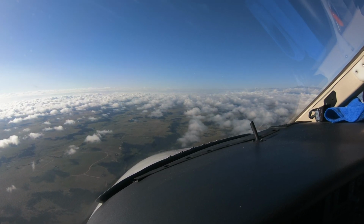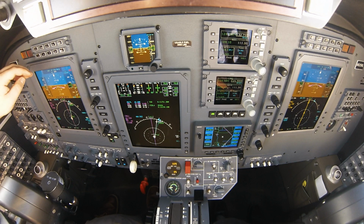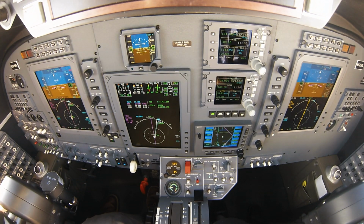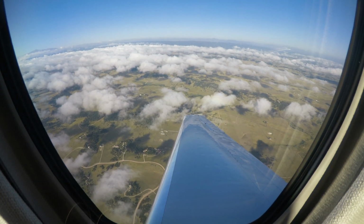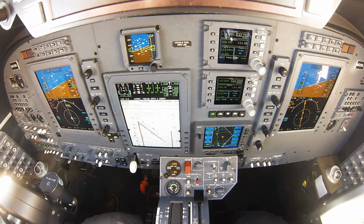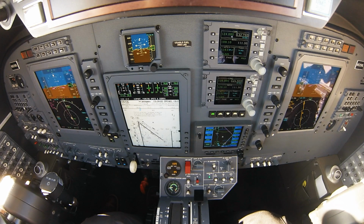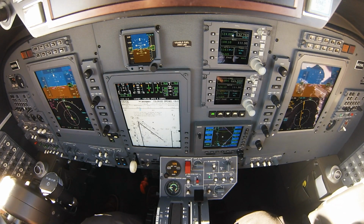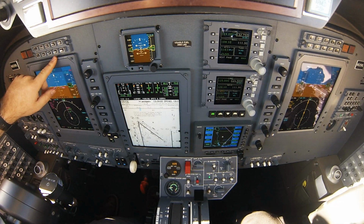JetLinx 525, Springs approach, fly heading 180, expect GPS runway 17 right approach. Heading 180, GPS 17 right, JetLinx 525. Heading 340. You still got the 17 right in there? Yep. Okay, cool. JetLinx 525, do you have Febla pulled up on your approach plate? Yeah, we have Febla. JetLinx 525, direct Febla, cross Febla at 10,000, cleared RNAV 17 right approach. Okay, direct Febla, Febla 10,000, cleared RNAV 17 right approach, JetLinx 525.